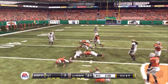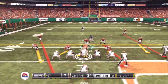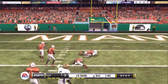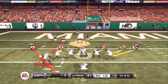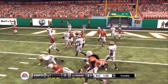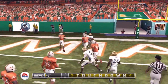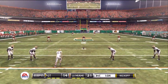Reese on the option. Nice run there as they work the. Touchdown saving tackle, but it. Ball carrier almost breaks it there. Here's the pitch, and now the ball is free. And they got it. On the ground, up the middle. Boy, he looked determined running the football. 7-yard drive, and it's good for 7 points.